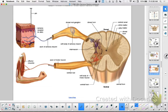Little letter A, you have a stimulus. B, you have those sensory receptors, neurons coming in. C, interneurons of the spinal cord. D, motor neurons exit. And then E, skeletal muscles contract.